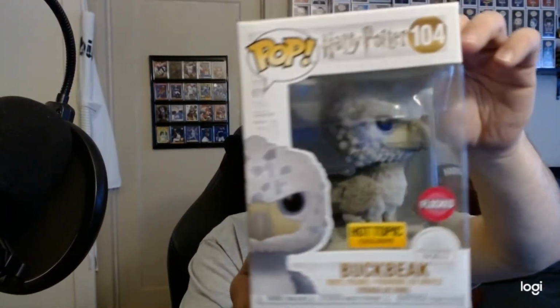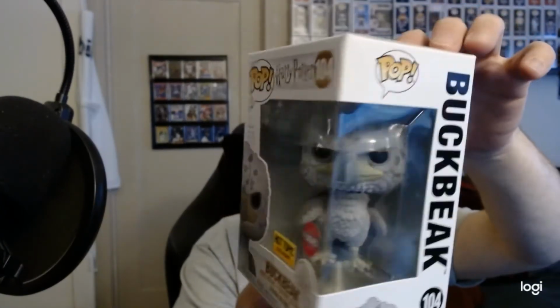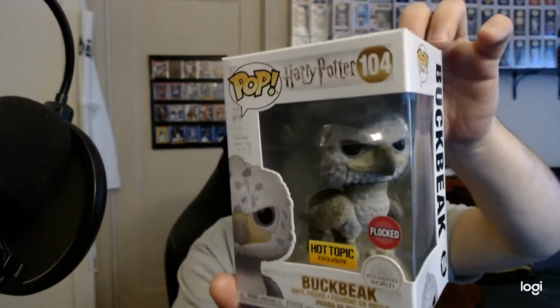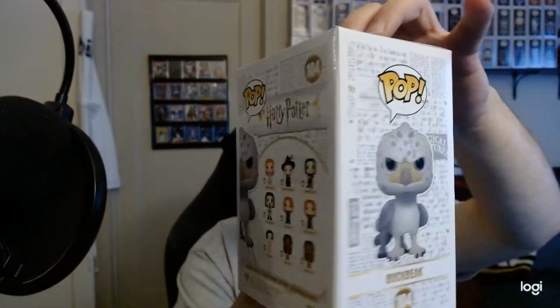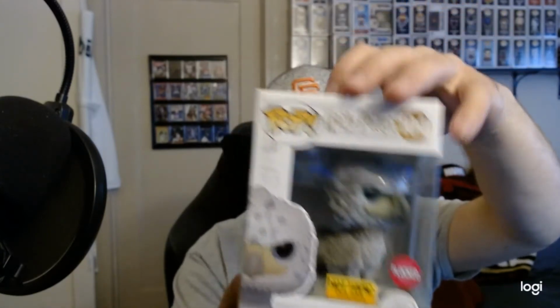Hey! It is the black-eyed Buckbeak. One that was supposed to be like a 3,000 piece or something. But I was able to grab this bad boy, and I have the other one as well with the orange eyes. This one is by far much better. So thank you, Hot Topic, for not shipping something really cool in a bag.